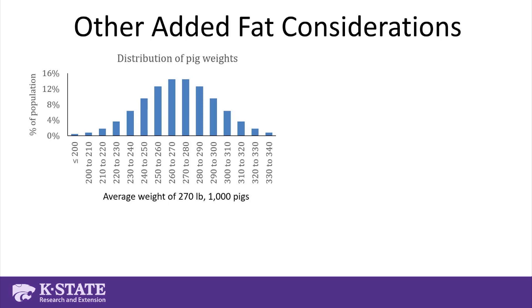Now, some people helped me out with this slide that they don't need to be named, Jordan, but this is the random distribution of a population of pigs weighing 270 pounds. Because quite often people will say, well, it might not pay quite economically on just growth performance or feed efficiency, but what about bringing the lightweight pigs up to hit ideal market weights? And that's what this slide addresses, because we're talking about the lower end of the market weight curve. Can we move those pigs up enough to justify paying for the added fat?